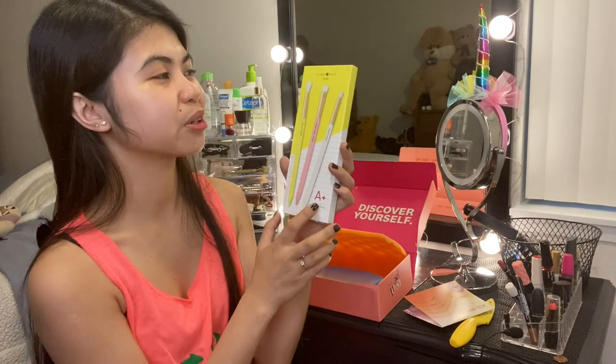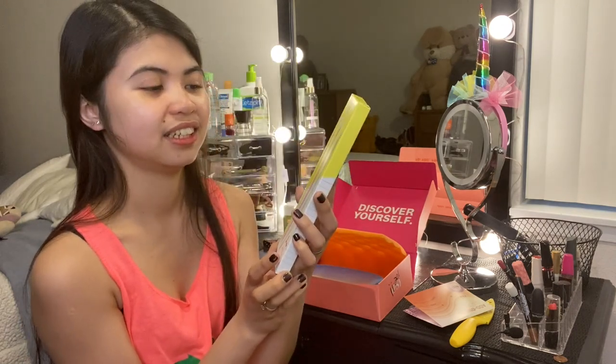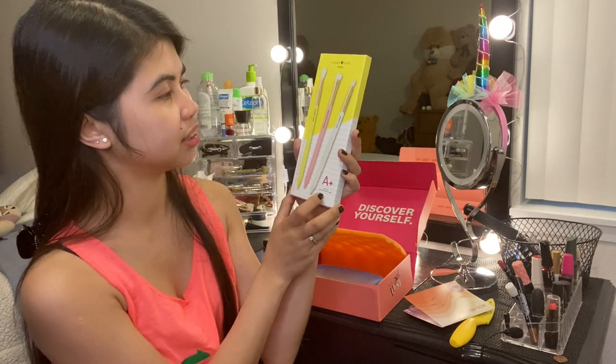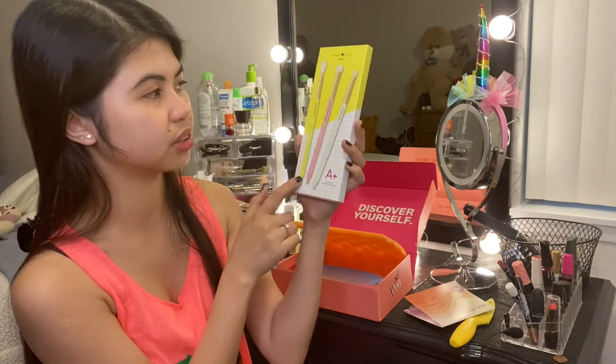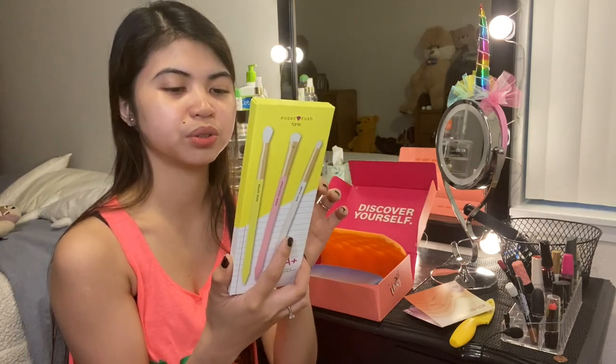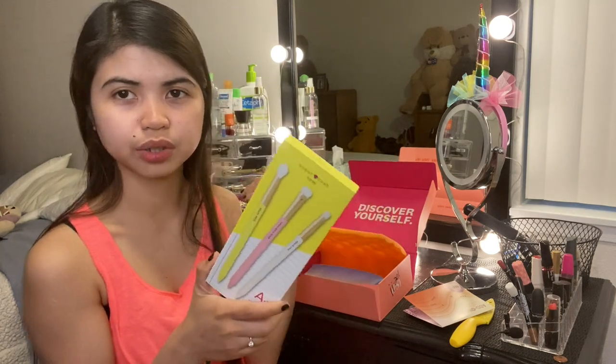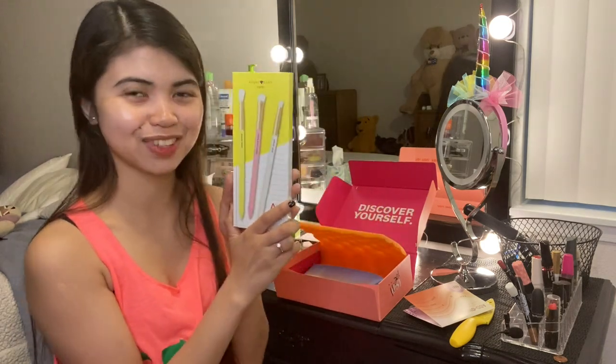So we have this Sugar Rush Tarte. So it's a brush set. Assembled. I don't know what this one is for. I saw this on Facebook. Somebody was using it. It's so cute. Don't worry, I have a set of brushes. It's so cute. Thank you, Ipsy.